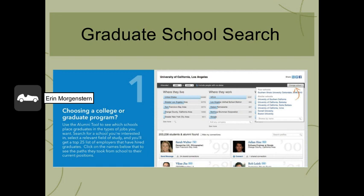There are other ways of using LinkedIn besides just job searching and career development. For instance, if you are interested in graduate programs, instead of entering the workforce after graduation, you can use LinkedIn to search for appropriate colleges and programs of study in the general search bar at the top of the main page.